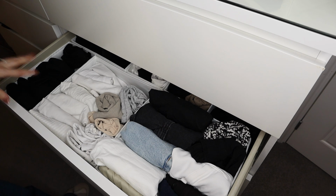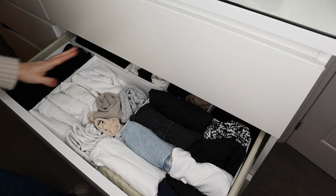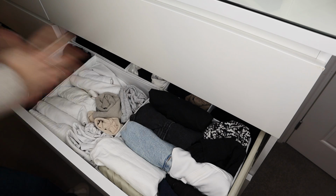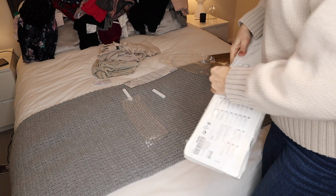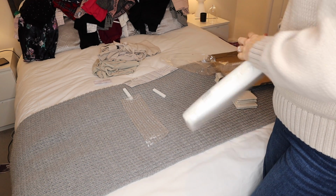Even if it doesn't, and I don't fold it very well, at least I know that black tops go in there, white tops go there, shorts go there, and it's less likely just to all get jumbled into one big mess. So I've got another pack left, so I think I'm going to use this.